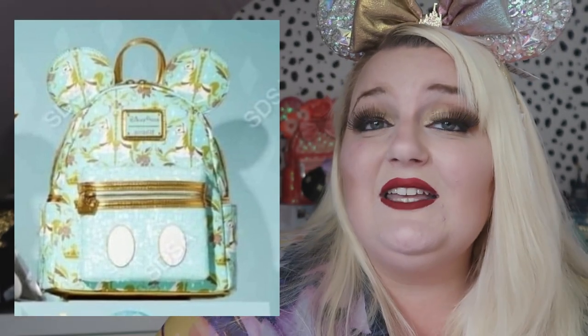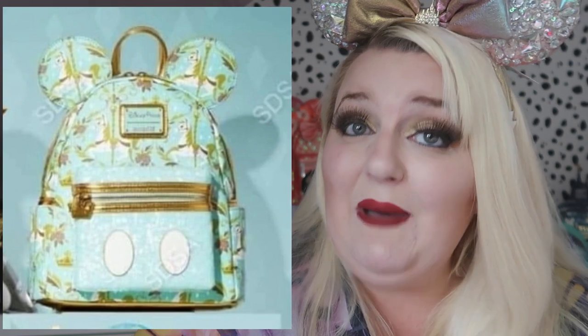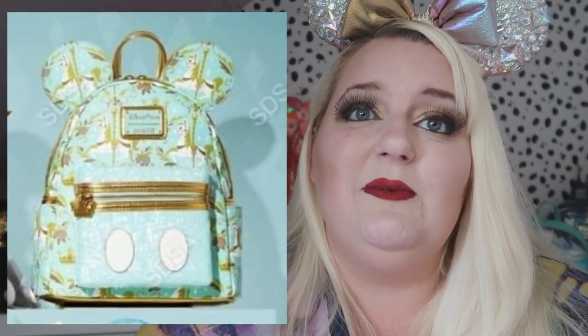If you are wanting this from Shop Disney UK, it is £79. So yes, it is pricey, but all of this collection has been pricey, to be honest. So that is not going to be anything different, but I do really like this.